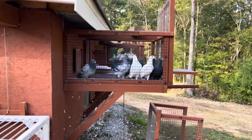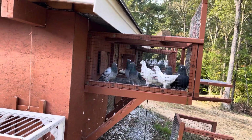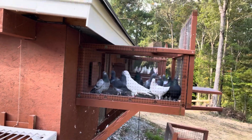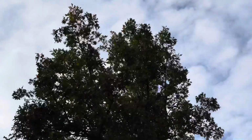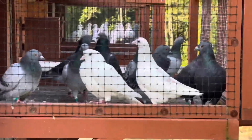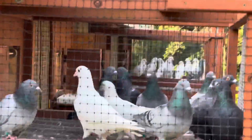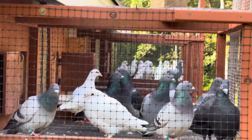Okay, everyone, this is not the following morning, but the morning after. I let them rest yesterday. They all got a good rest, and all the hens are out flying right now. There's 15 of them up there, I believe, and so I only got 23 home out of 30. Terrible returns. Lost 7 birds.